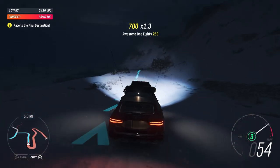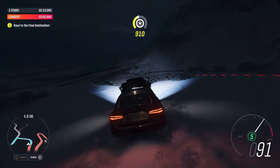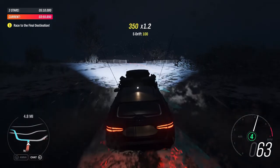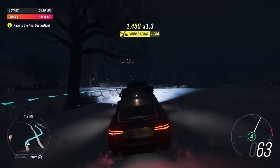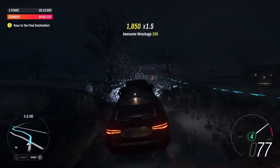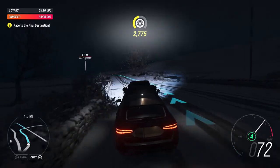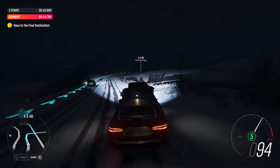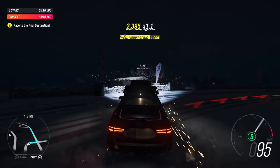Yards. Turn left. 100 yards. Turn left. Turn left.